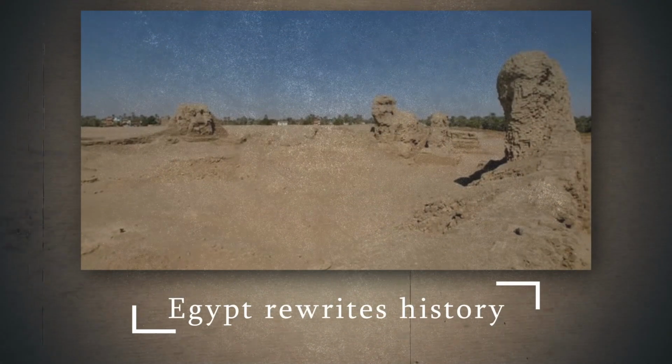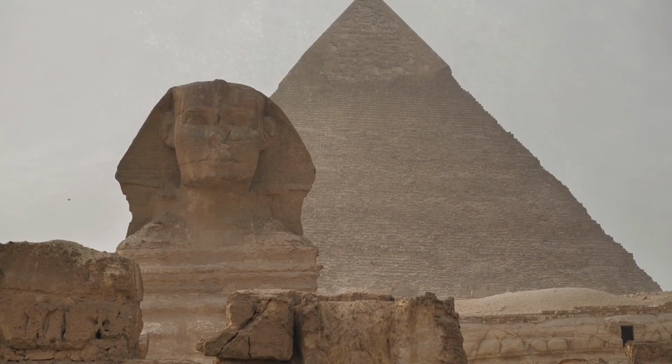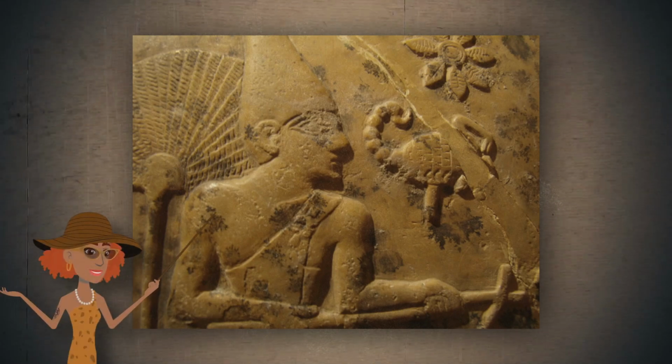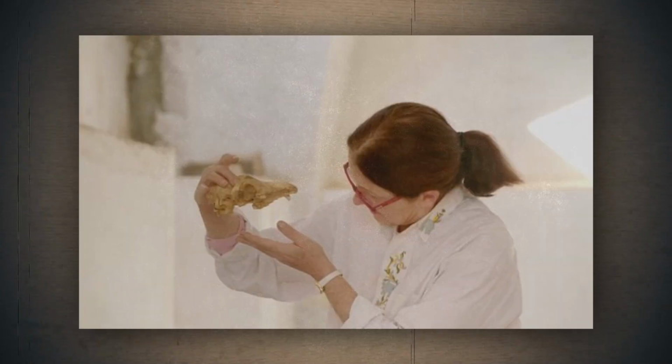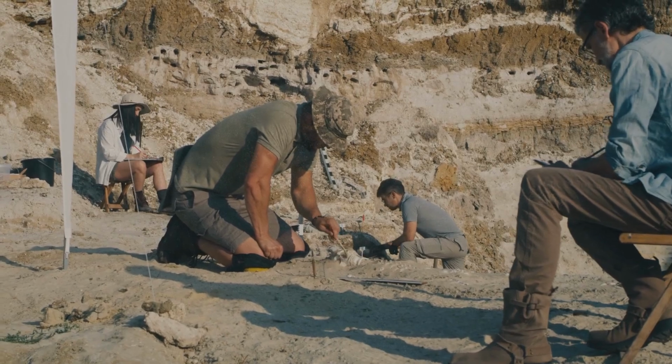Egypt rewrites history. Archaeologists in Egypt have stumbled upon something absolutely amazing. In Hierakonpolis, an ancient city on the banks of the Nile, which was the cultural center of Egypt before the pyramids, a cemetery was discovered, but not an ordinary one. Dr. Renée Friedman and her team expected the usual excavation, but what they found made them gasp in surprise.